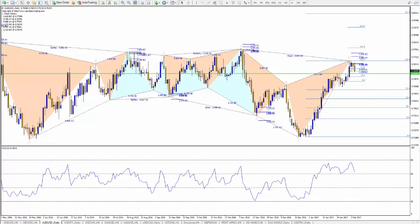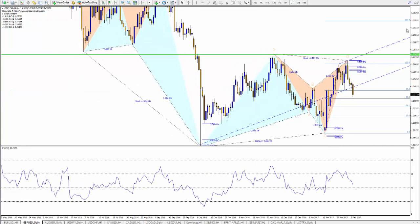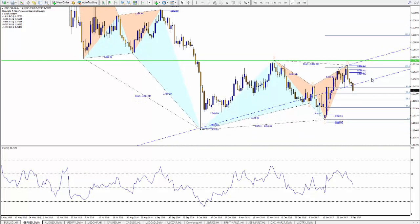Okay, let's take a look at the pound. Nice little breakdown here, so it's obviously giving us a sign of things to come, possibly falling further down. As you can see, the up move that we had has pulled back to this 50% level. So from here the market might do a bit of a rush.